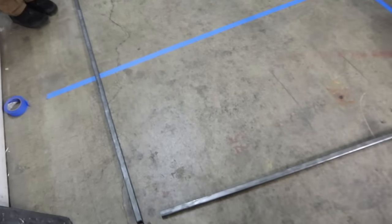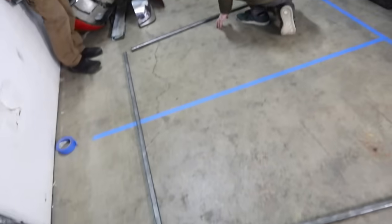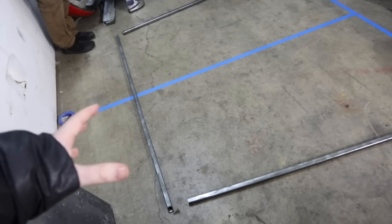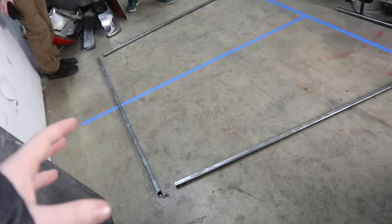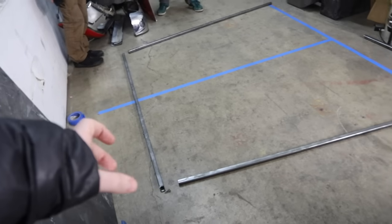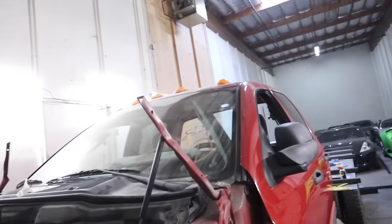Construction update time. These guys are getting the beginning of the front box all lined out. They've got about 8 pieces cut, so that's looking good. We're going to get it here on the floor, and then we're going to tack weld it together, and then we're going to somehow move it over there.